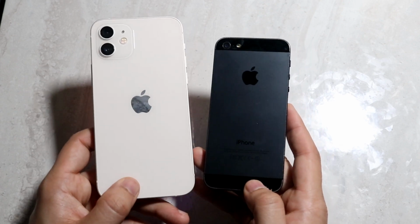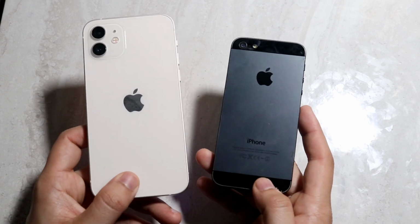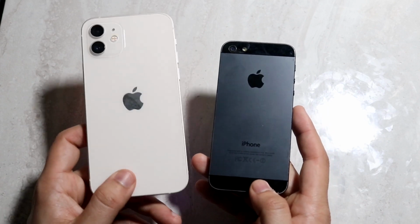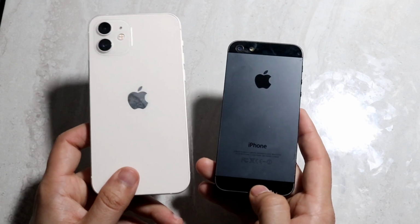The iPhone 12, on the other hand, is the better phone, and it's also one of the best phones you can pick up. I mean, it's a no-brainer. This phone has so much capability behind it. It has a lot going for it. So it's just a no-brainer in my head.